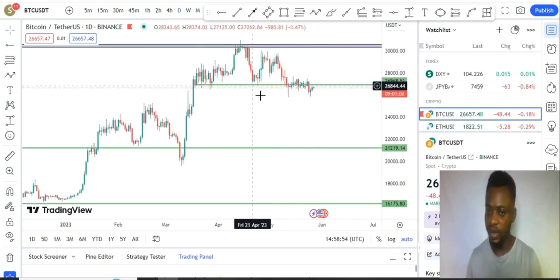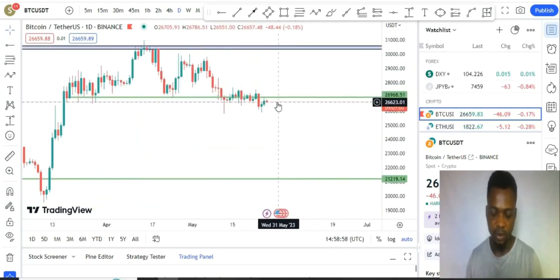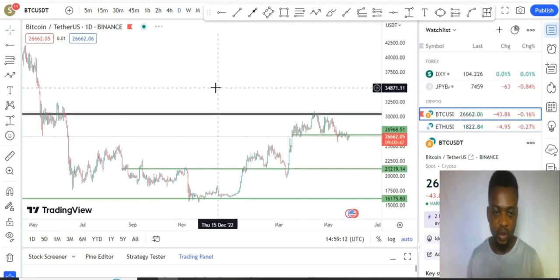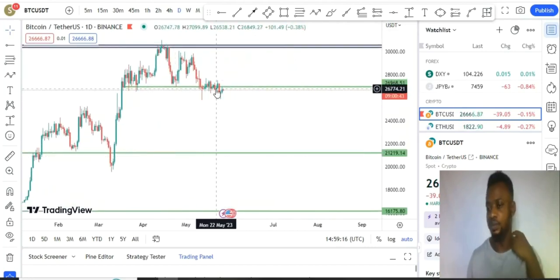But if we break above, which looks like a lot of work, it's possible. I don't undermine the cryptos. Once it's ready to rally, it will rally. It will break all technical protocols, annul them and just rally. So all we are waiting for is a good fundamental event to come to the rescue of the market.